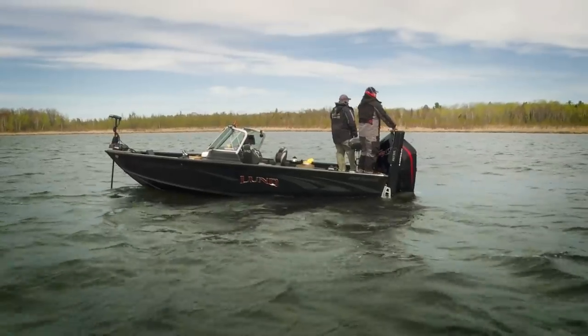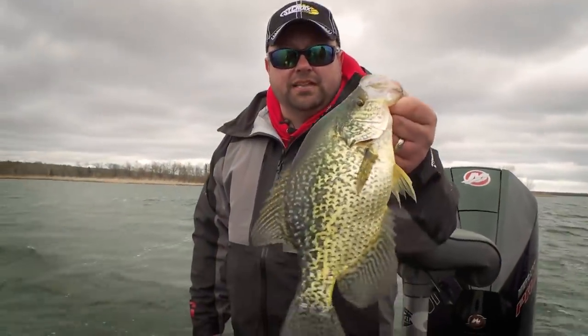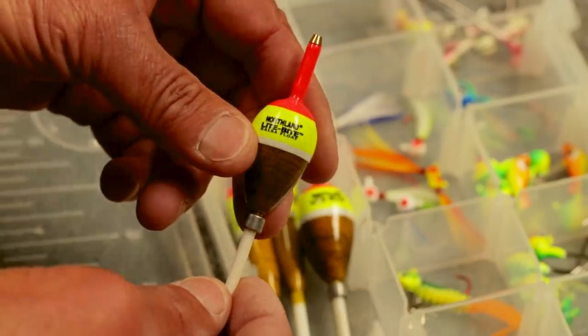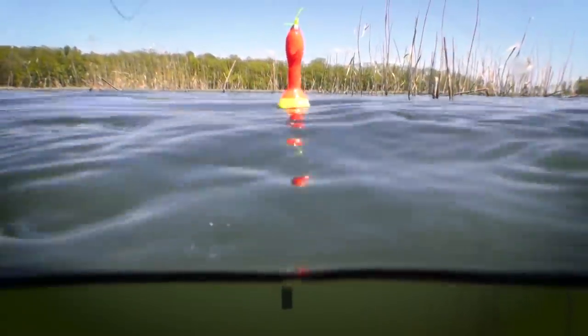Okay, so now we know where to find them. What are some of your favorite presentations for panfish? I've got a couple different rigs to fish based on the mood of the fish and depth of water they're in. A simple slip float rig is just a mainstay delivery system for anything early season panfish. Most of the time, early season panfishing is done in shallow water, and this is where that kind of fishing with floats shines. And this Northland Light Bite, it's a great sensitive float. It's going to enable you to detect both down hits and up bites.